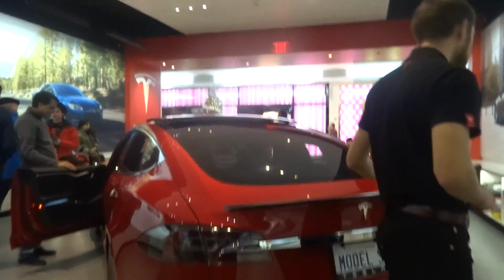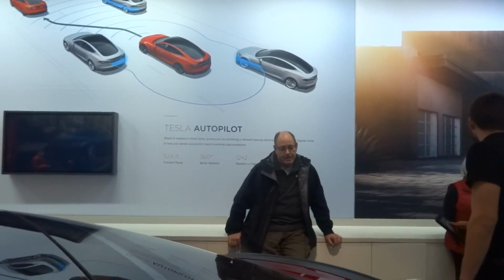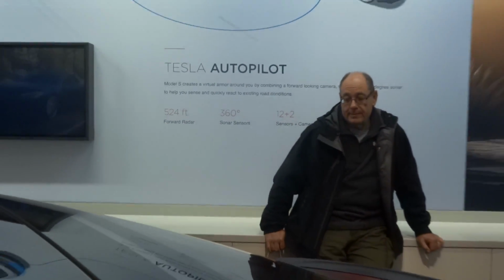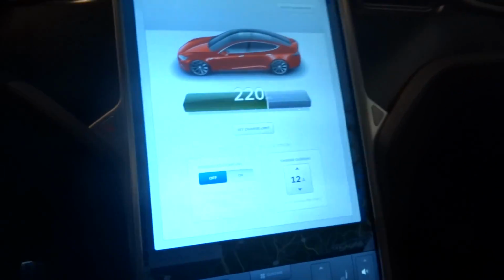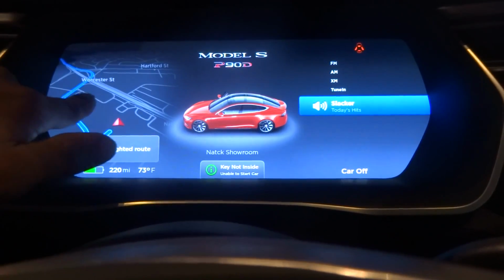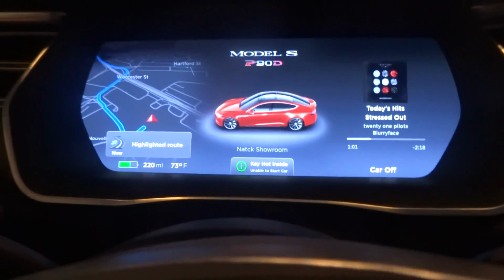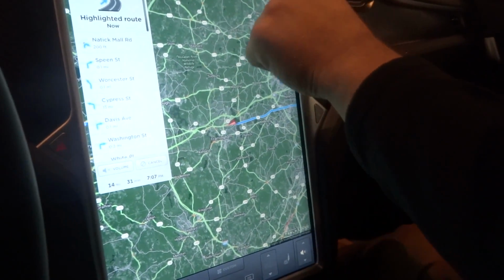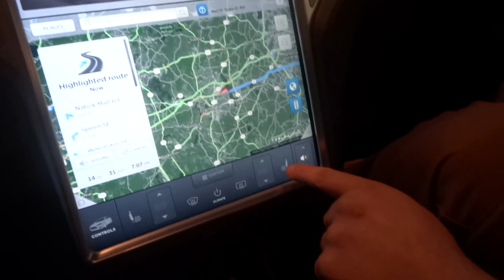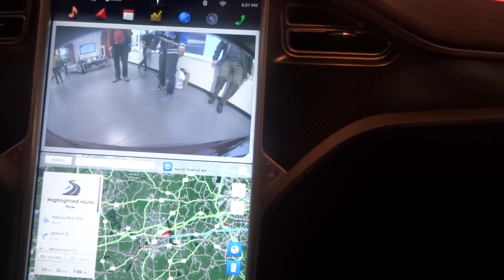So Tesla's got a power station. 360 degree sonar sensor. See if you guys can read that. 12 cameras plus sensors. Well, guys, I just bought it. Oh, what the hell? Look in the passenger. Look at this. You can charge the car. I'm guessing it has a GPS right here. Look at this GPS. That's crazy. Schedule charging. How do you exit that out? Music, GPS, phone, internet, camera. Has YouTube. Look at the camera. Oh my god, that's crazy. All the seating, car controls. God, that's big.